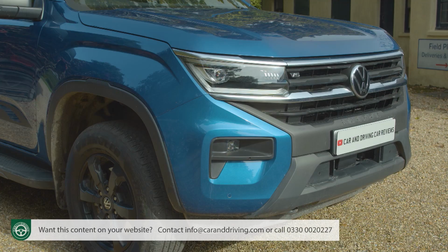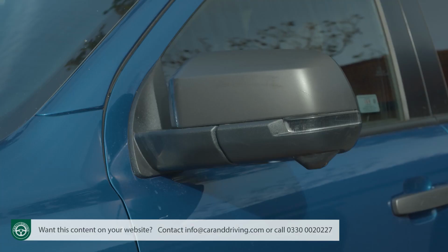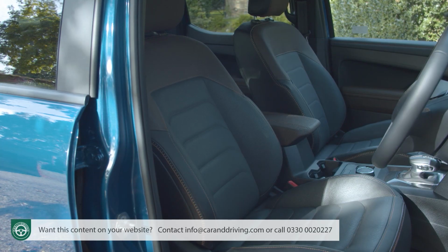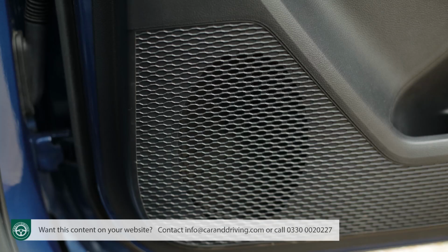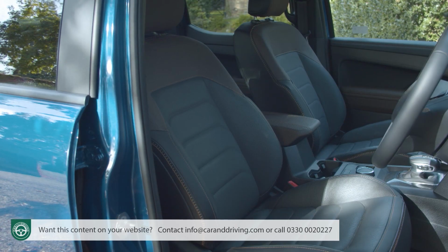Plus there's a premium bumper with a black X insert, a matte black styling bar, black side steps, silver roof rails and contrast-coloured mirrors and door handles. Inside with Panamericana trim you get cricket leather upholstery along with a Harman Kardon 8-speaker audio system, plus 10-way power adjustment is added to the front passenger seat.